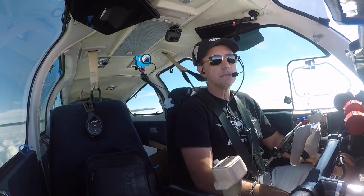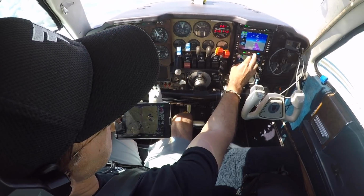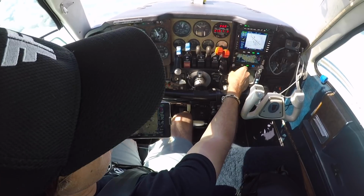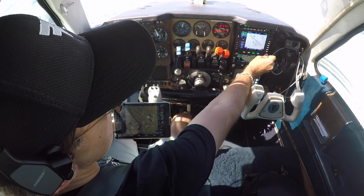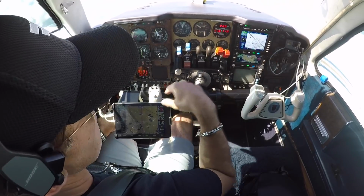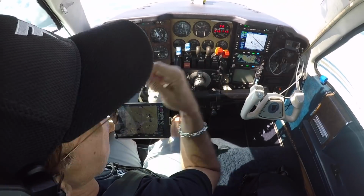Another feature that I gained by doing this is I now, if I come to the map page, I have charts. So you can see here, I can zoom in on the charts. This was St. Augustine we took off from. Those charts, everything that's on here shows up in my iPad. So I can have anything here or there.